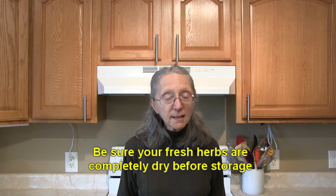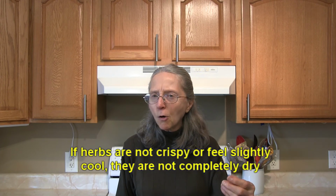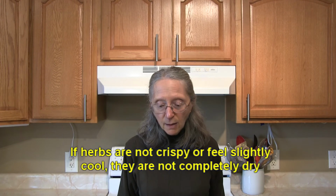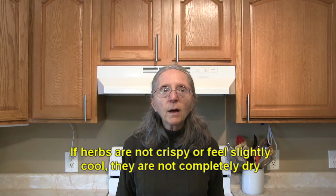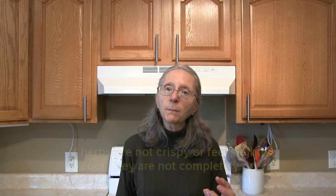If you grow your own herbs, be sure they're completely dry before you store them. This is really essential for keeping them properly for the longest shelf life possible without inviting mold or spoilage along the way. When you're drying leaves, fresh herbs, you can test them. Rub a little bit between your fingers, and if they're not overly crispy, there's probably still some moisture left in them.